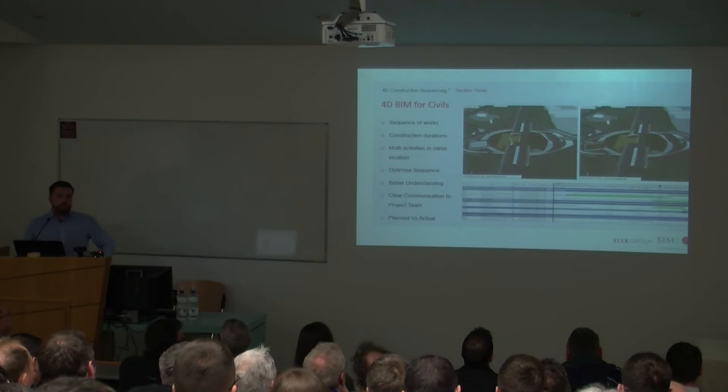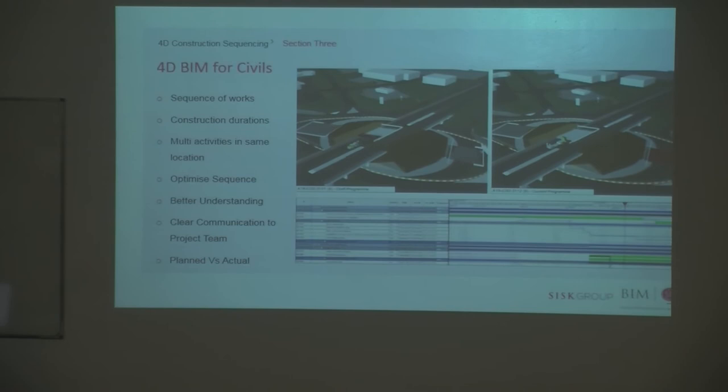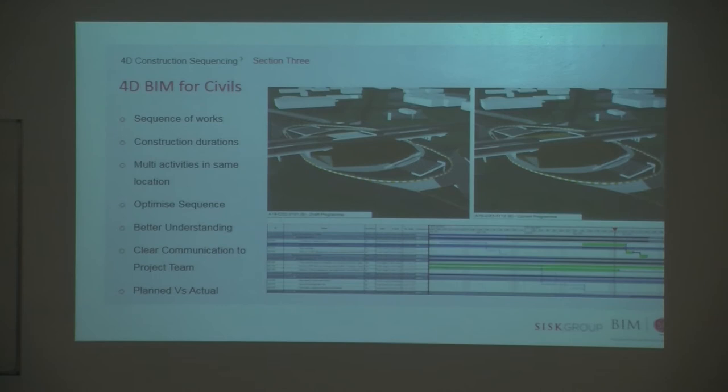We had this on our progress reports, showing a sequence of work and the construction durations. We had multiple activities in the same location, all the roads were still live throughout, and the construction sequence that we're showing is actually planned and actual. So we're planned to be in construction where we actually are, showing if we're ahead or behind in certain activities.